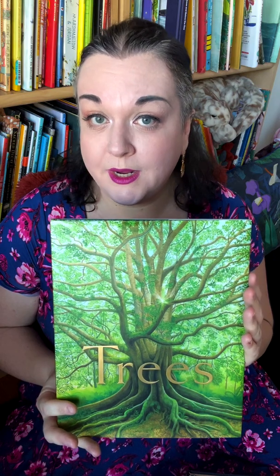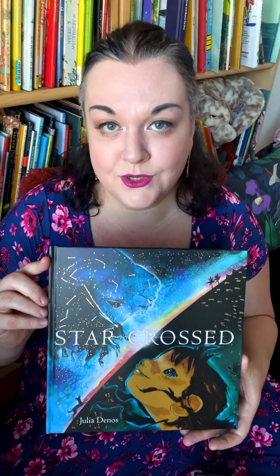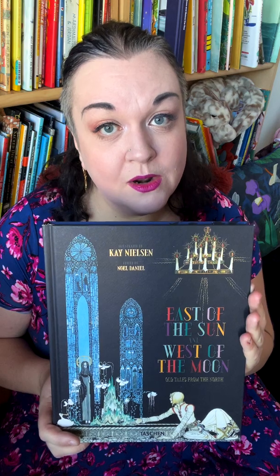There are other times when a book is just so stunningly beautiful that I have to take a look at it. From earlier this week, Elise Hurst's Storytelling Handbook is definitely in this category. Bozick's illustrations in the book Trees. Graham Baker Smith gave us one of the most beautiful covers I have ever seen. Denos Star-Crossed, a magical book with otherworldly illustration. And literally anything illustrated by Kay Nielsen. And this is another book we're going to look at later this year.